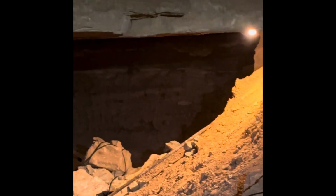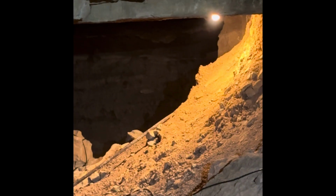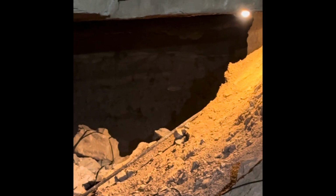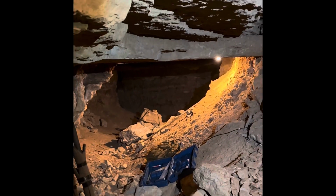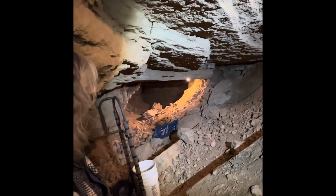We just don't know yet. So we're removing a lot of those excavations. It looks like it's going to open up into a tunnel. If it does, it could be a time capsule of the past. There's no telling what we'll find in it. So we're pretty excited about that area.